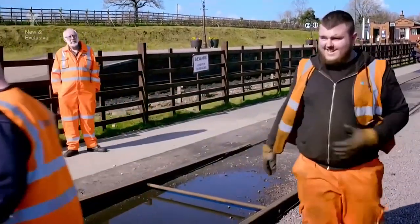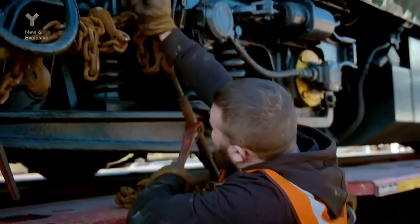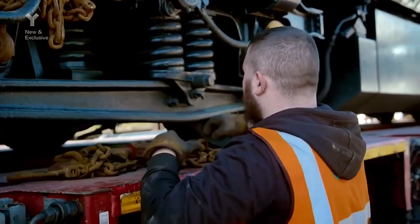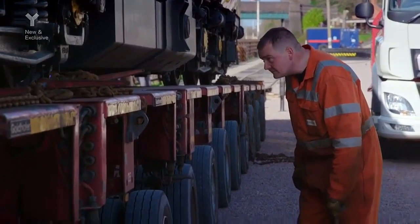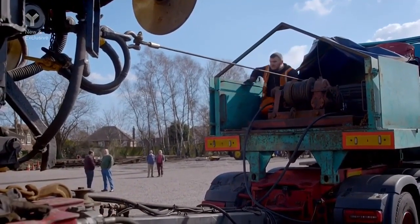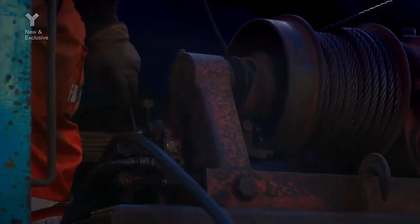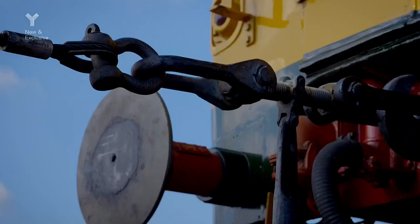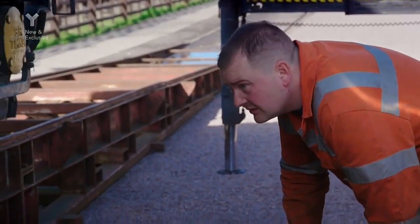Next, the team release the chains. Gonna grab your chock then, Dave. Okay, well, I'll wait till you tell me. Right, to you then. Harry keeps a steady hand on the winch as the massive engine gently eases off the trailer. OK, Dave. Tension is high as the locomotive leaves the trailer and transitions down onto the ramp.